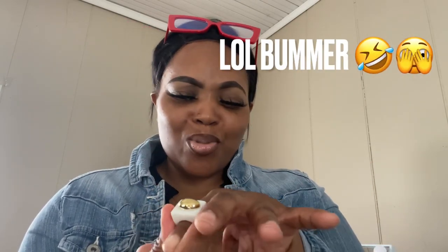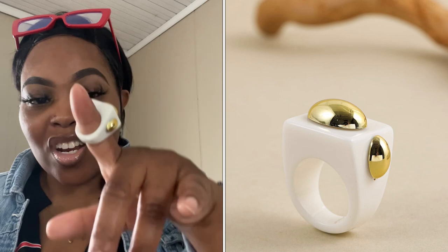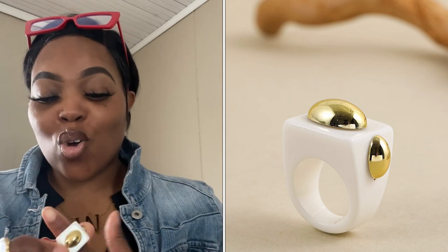I really want to. So I'm going to say if my hand size is about a 7, then this ring size is about a 5. So if you are about a 5, maybe a 6, maybe you can slide that on. I'm still going to try to force this on with some lotion, because I think it's really, really cute. Yeah, it's really cute, but I'm going to go ahead and put back on my silver one, but that ring is really cute.